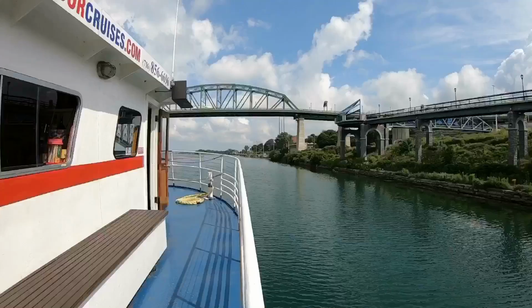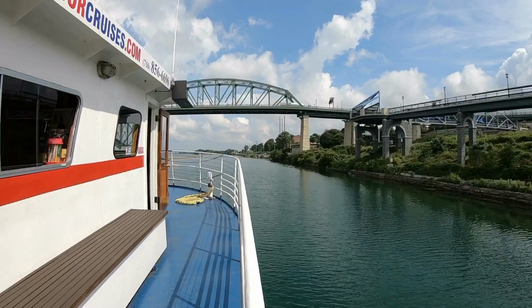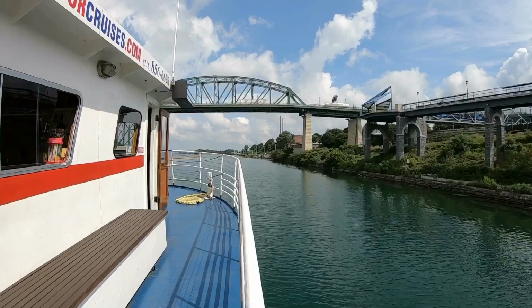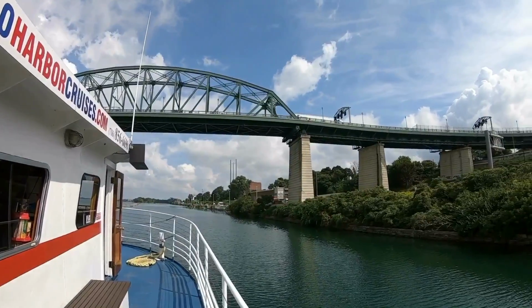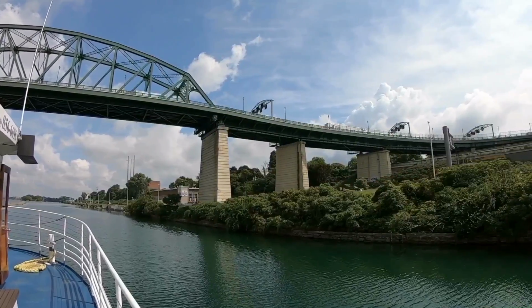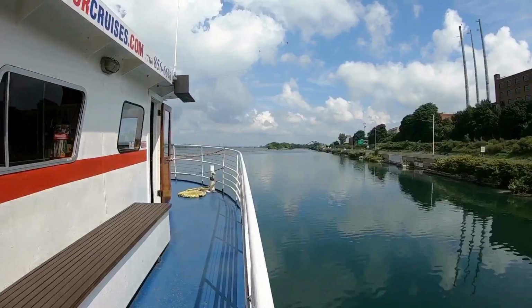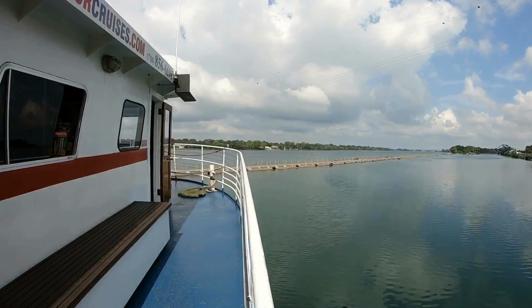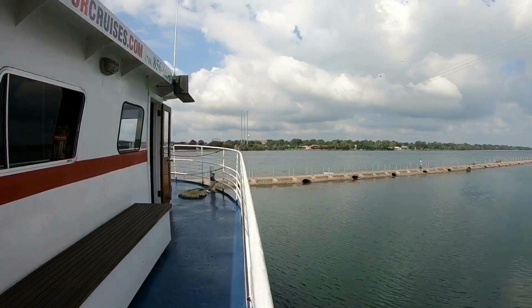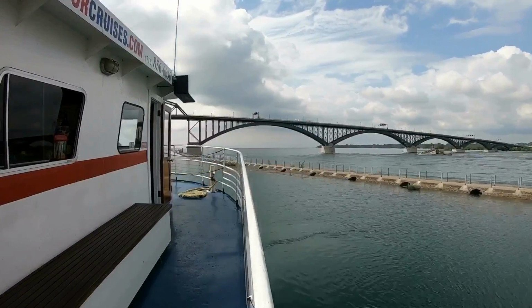So this is the Peace Bridge. This is the international bridge between Canada and the United States, connecting Buffalo, New York and Fort Erie, Ontario. 5,800 feet long and opened in 1927. Now the waterway we're on now is a section of the canal, but the waterway you see with the current out away from us on the other side of that concrete barrier, that's actually the Niagara River.